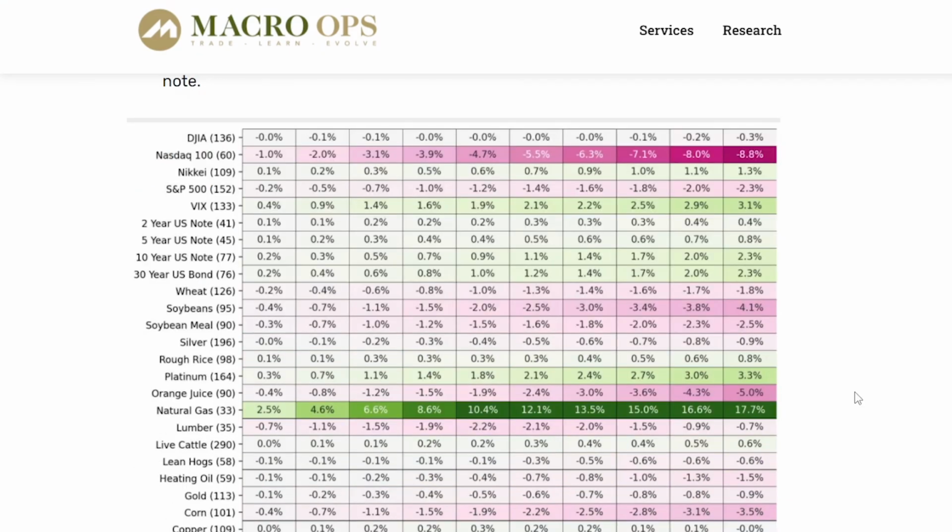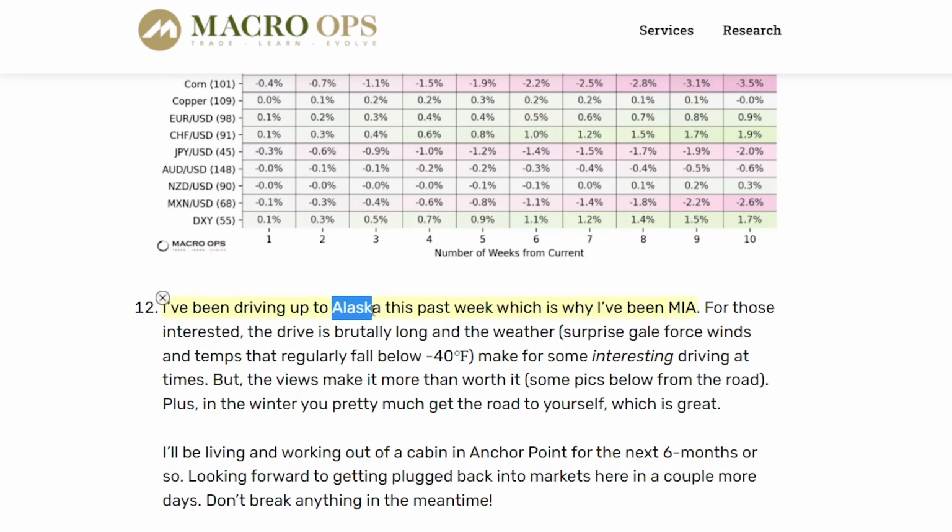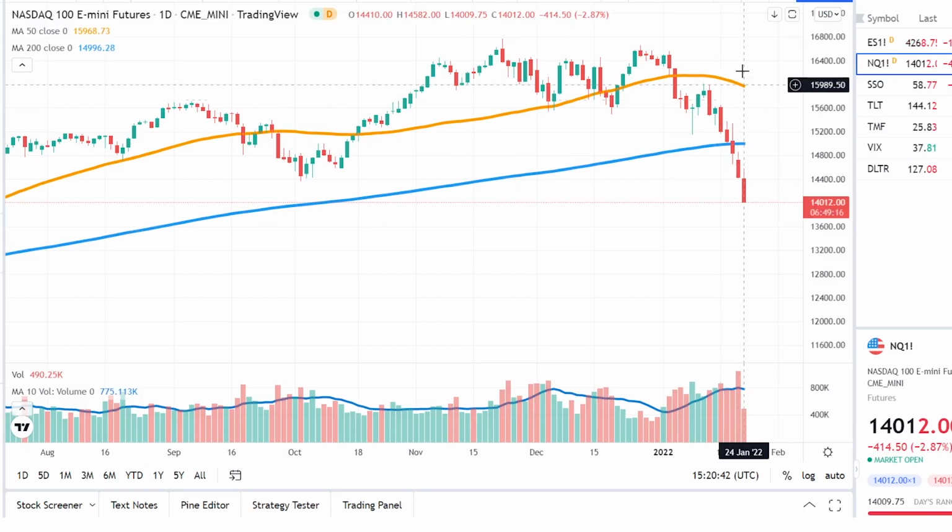But one of our biggest indicators of what the market is going to do actually comes from our lead researcher, Alex at Macro Ops. And the way it works is whenever he's traveling, the market tends to collapse. And guess what he's been doing for the past week? Traveling to Alaska, literally driving from Texas to Alaska. He's been on the road forever. And that is why you've seen this market absolutely collapse.